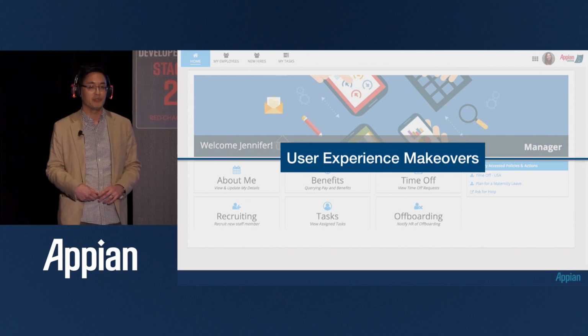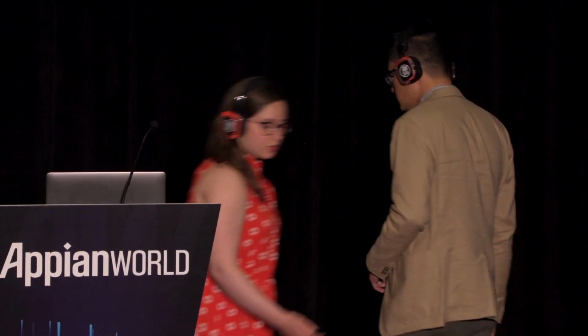You can take an app that you're using to do your work with, and it can start off as a chore, but with a great UX makeover, you can turn that to be a real joy to use. So, as Charles mentioned, there are a variety of reasons why you might choose to do a UX makeover.